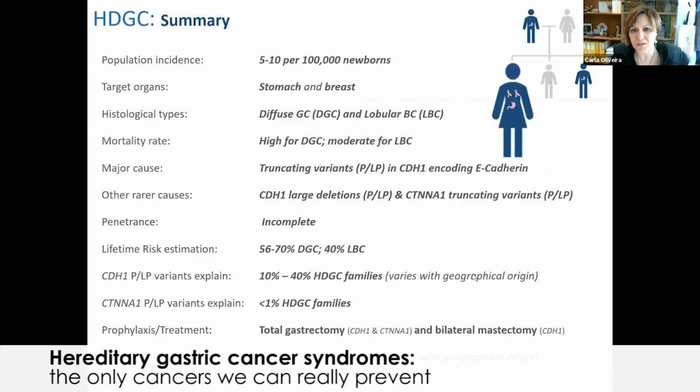It was published last August in Lancet Oncology. So as a summary, we have a population incidence of HDGC of 5 to 10 per 100,000 newborns, targeting stomach and breast. The histological types need to be very well defined: they are diffuse or lobular. It is a high mortality cancer if you have diffuse gastric cancer, and moderate for lobular breast cancer. It is caused by truncating alterations.